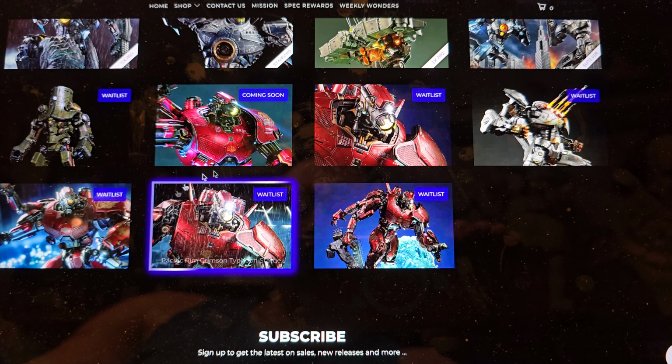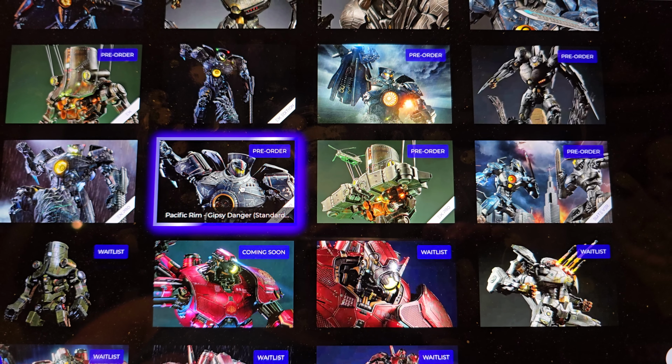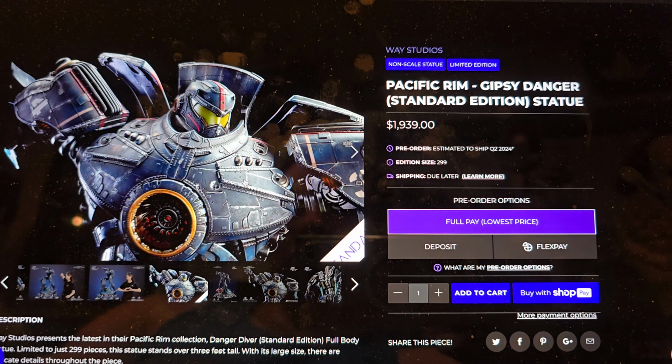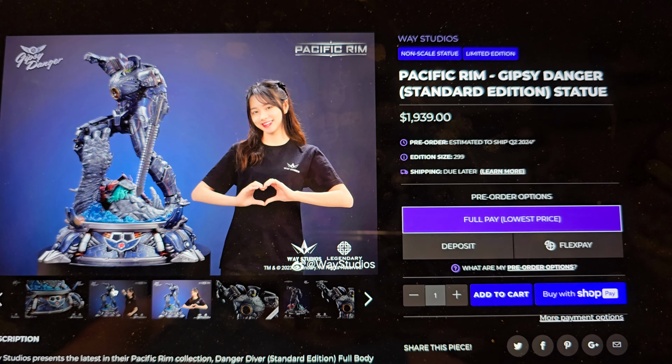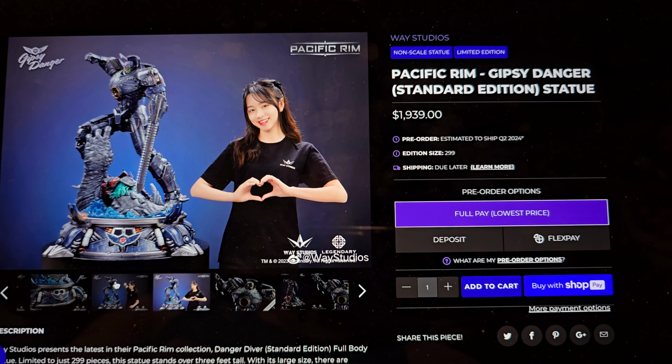There's a few of them. It looks like they're pretty much all waitlisted with spec. I know you can still get the Gypsy Danger version. There's like a few different ones. But again, ginormous. I still think concept-wise, I do prefer the Prime 1.